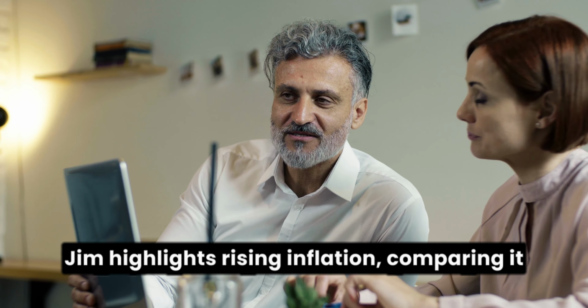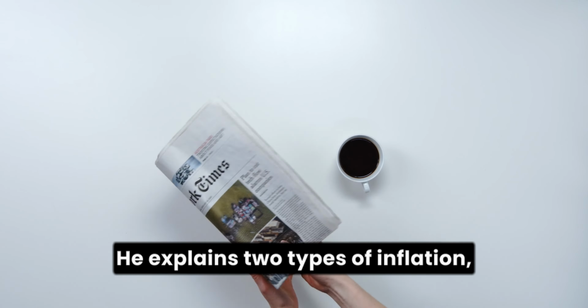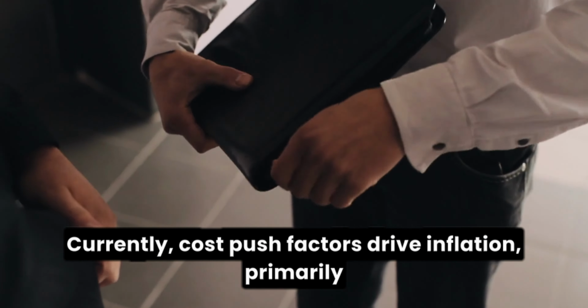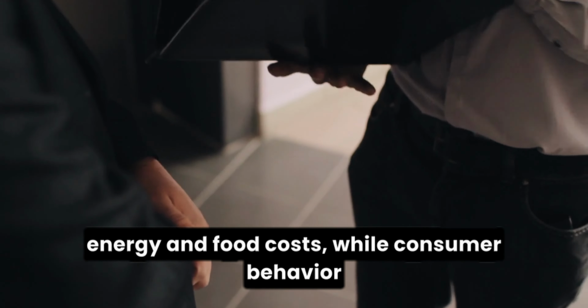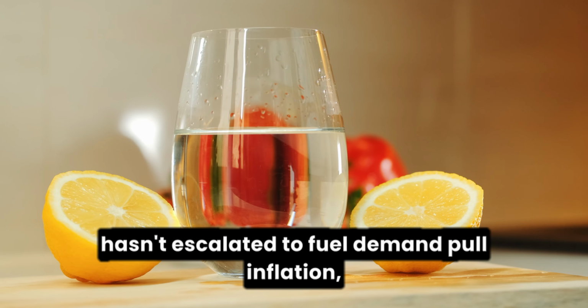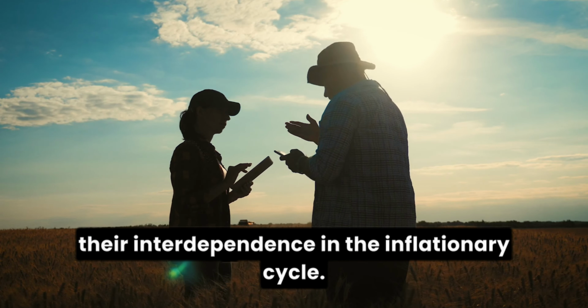Jim highlights rising inflation, comparing it to the 1970s but noting differences. He explains two types of inflation: cost push and demand pull. Currently, cost push factors drive inflation, primarily energy and food costs, while consumer behavior hasn't escalated to fuel demand pull inflation. He links energy and food prices, showing their interdependence in the inflationary cycle.